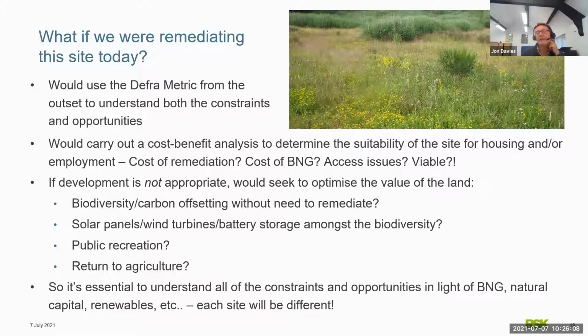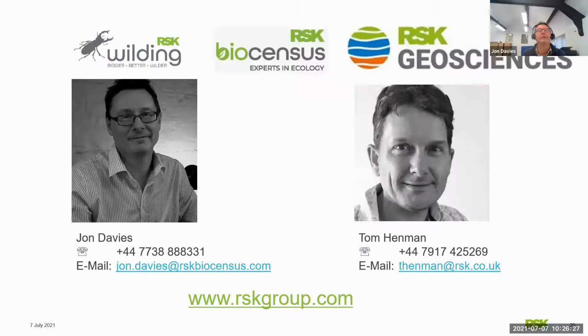So it's really important to understand how biodiversity net gain, which will happen, is going to fit into this so that you can maximize the opportunities for natural capital and renewables and whatever else there is. And every site is very different. So, getting to understand where you lie right from the start, I think would be very important and very valuable. Right, we've hurtled through.